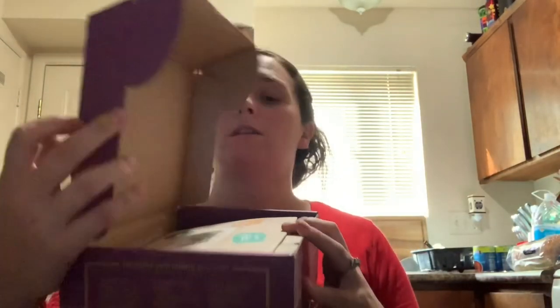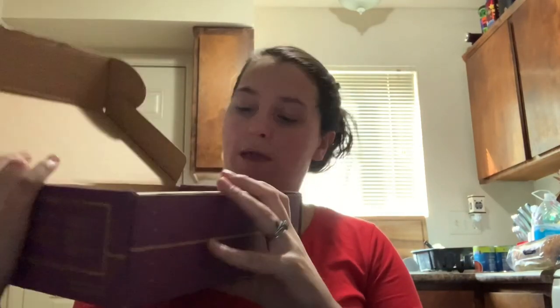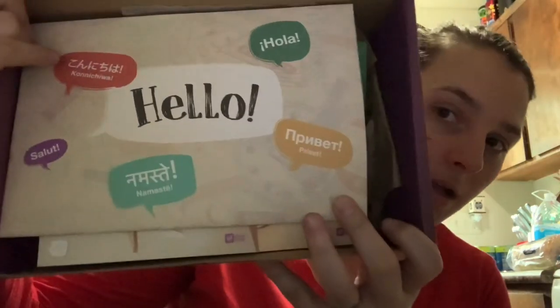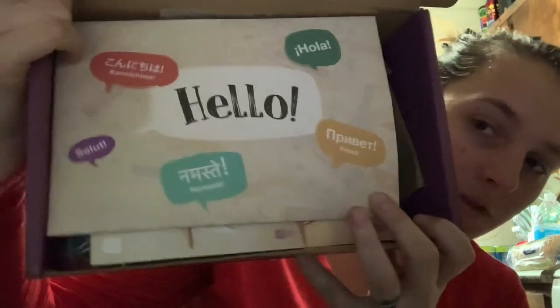But yeah, let's open it up. So I like these boxes open this way because they're easy to close. So when you open it up, it's packaged like this. It says hello in quite a few different languages. So I think that's pretty cool.